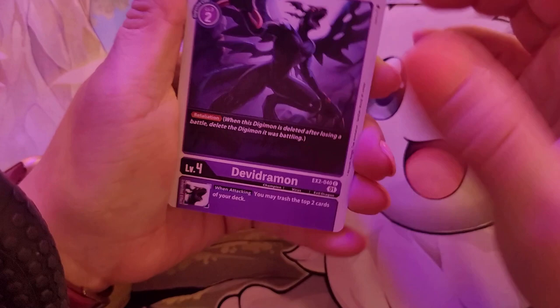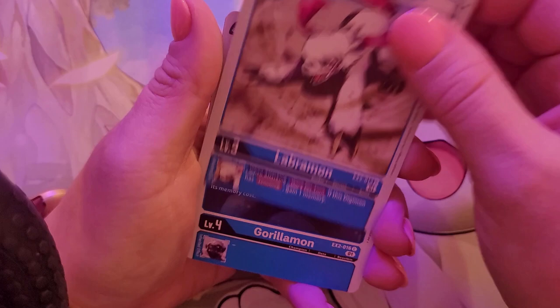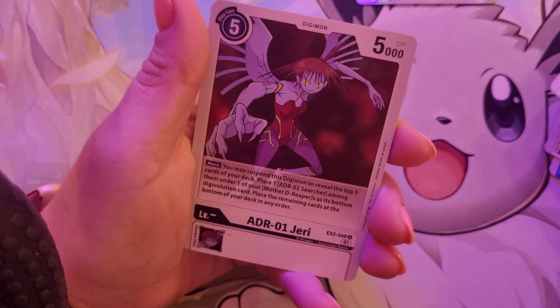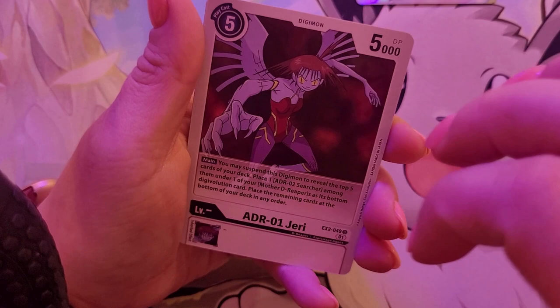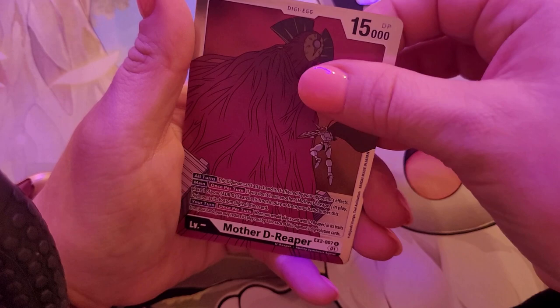Dividraymon, yeah. Lopmon! Growlmon. ADR06 Hornstriker. Labramon. Gorillamon. I will forever be able to say that one. That one's easy. ADR09 Gatekeeper. ADR03 Pendulum Feet. ADR01 Jerry. I feel like this must be pretty popular, these ADR. It's part of the Reaper deck. Oh, okay. Shu Chong Wong. Mother D Reaper.